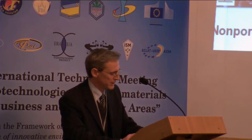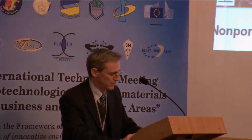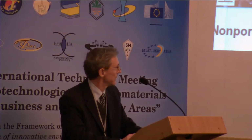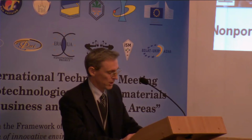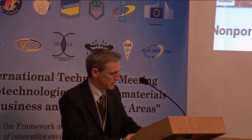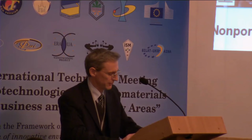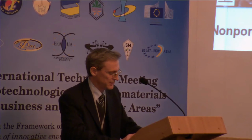The novel silicon anode materials and electrolytes for lithium-ion batteries developed by us provide an opportunity to sharply increase the energy density up to 400 watt-hours per kilogram, to lower the cost to $125 per kilowatt-hour, and to increase the service life up to 20 years.